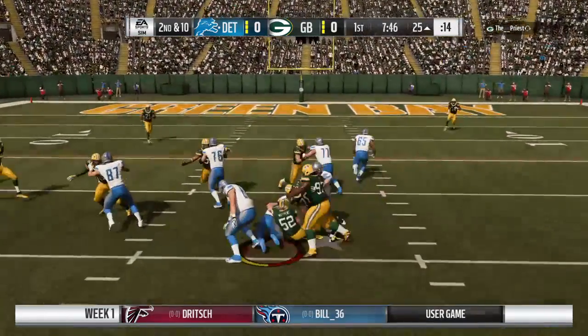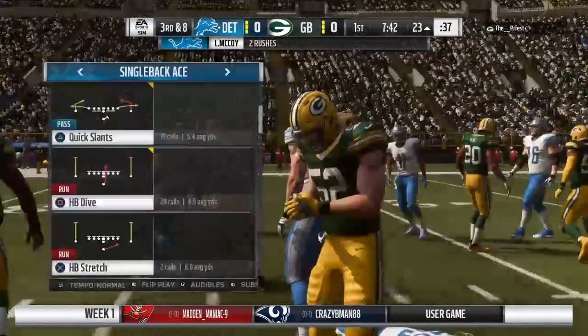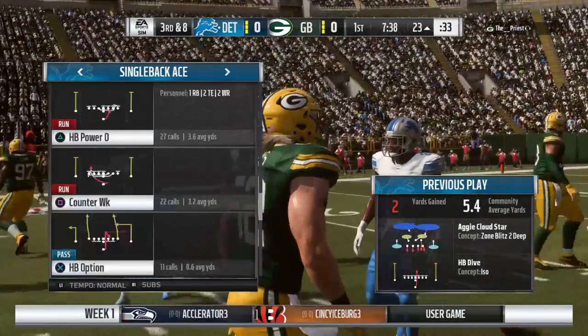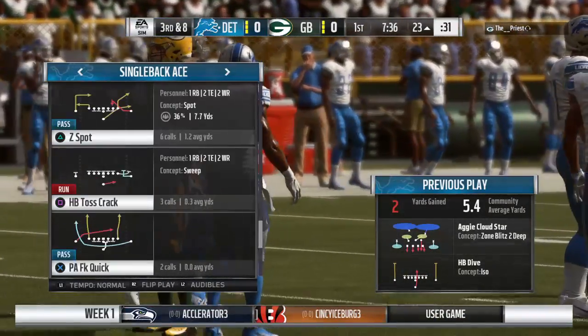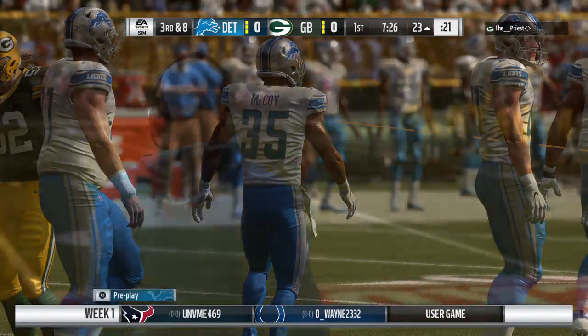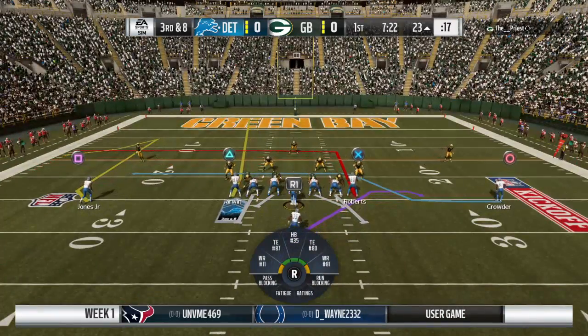On 2nd down, it's McCoy. And he's going to take this one down to about the 23-yard line. Tackle there by Clay Matthews. I know the scouting report on him is that he doesn't possess the eye discipline to be an elite linebacker. And what that means is his ability to read, react, and make a play. But on that one, he looked like one of those guys.